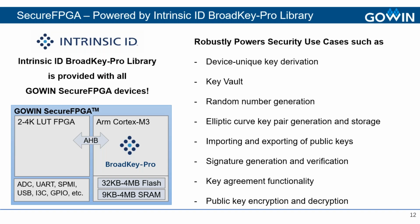Furthermore, you can do signature generation and verification. So this is for data integrity, for example. You can also get this from the BroadKey Pro library. You can use key agreement functionality to do a key agreement protocol with an external entity, agree on some shared secret, and use this shared secret that you exchange to set up secure connections to, again, a cloud service or a different device. And finally, there's the public key encryption and decryption functionality that comes with BroadKey Pro. And this way you get a complete set of asymmetric cryptography functions that you can use in combination with the secure storage of the SRAM PUF.